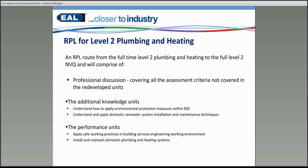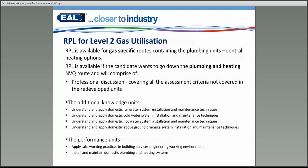We can RPL from the full-time level 2 plumbing to the full level 2 MVQ, and this would be professional discussion with the 3 units that we said have been redeveloped would have to cover all the assessment criteria not covered in the full unit. The additional knowledge units which haven't been covered, and that's applying that environmental protection measures and rainwater, and then performance on-site units, which is the apply safe working practices and install and maintain domestic plumbing and heating systems. We now look at the gas utilisation.